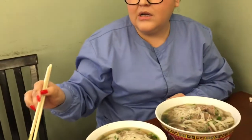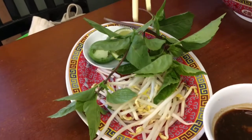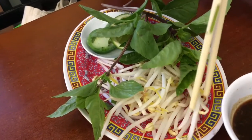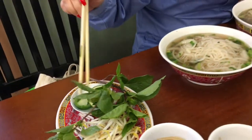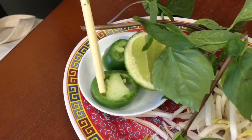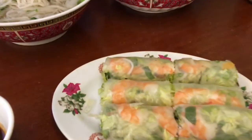And then of course here it comes with your herbs. And these hard little things, I'm not sure what these are, I think they're bean sprouts. It comes with your lime, your jalapeno, and then I also got spring rolls. They said beef and shrimp, and I said okay.